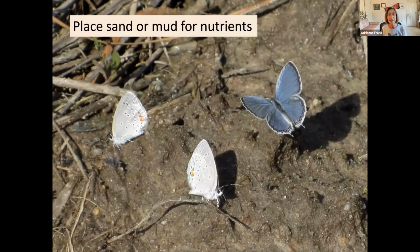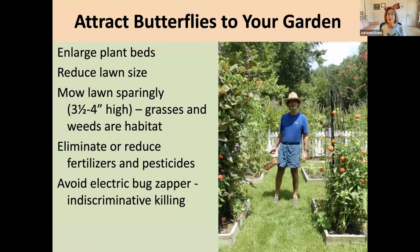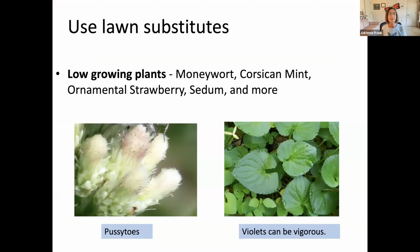Damp mud and sand provides nutrients, so the butterflies will often gather on that. You can attract butterflies to your garden. You can enlarge your garden beds, reduce your lawn size, mow your lawn sparingly, don't use pesticides and fertilizers if you don't need to, and don't use electric zappers. They seem to attract insects and then indiscriminately kill them.